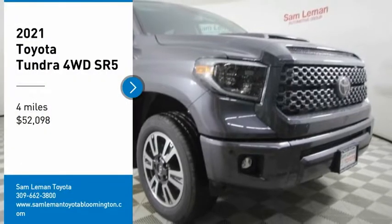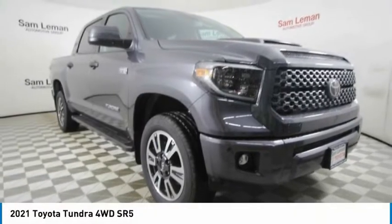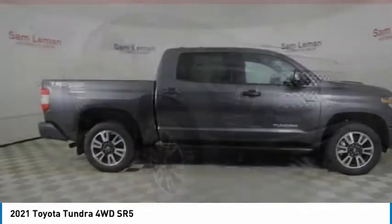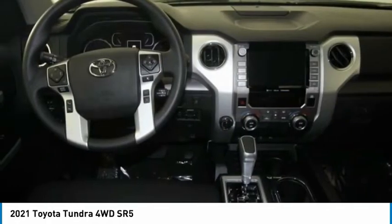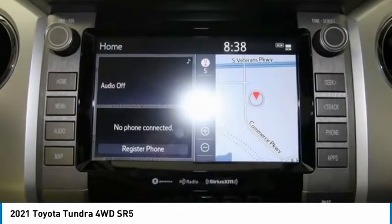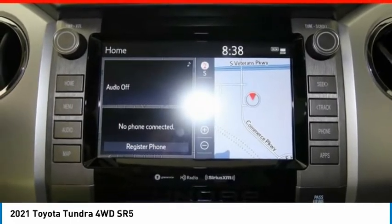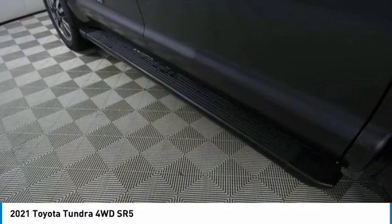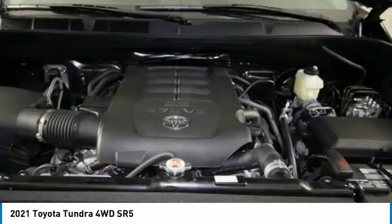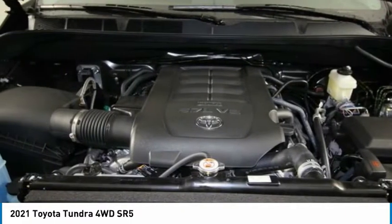You are going to love the 2021 Tundra. Tundra has a number of unique features useful for those using it as a work truck, including extra large door handles, a deck rail system, and an integrated tow hitch. Included as standard are vehicle stability control, traction control, electronic brake force distribution, anti-lock brakes, and tailgate assist.